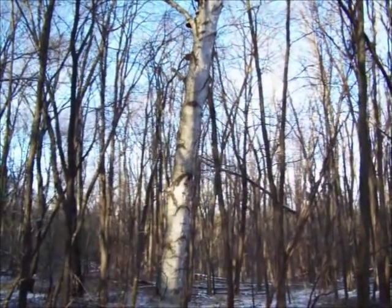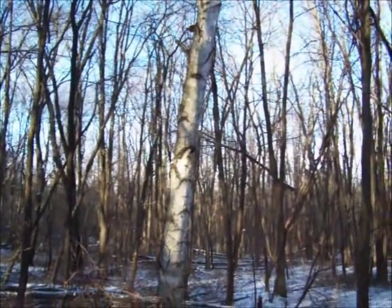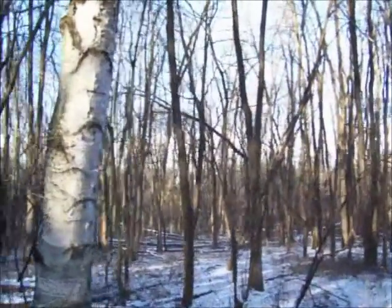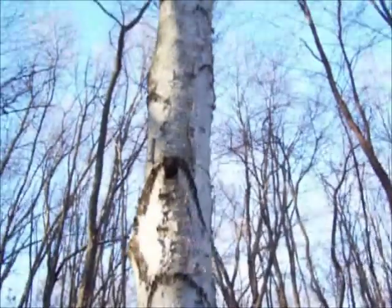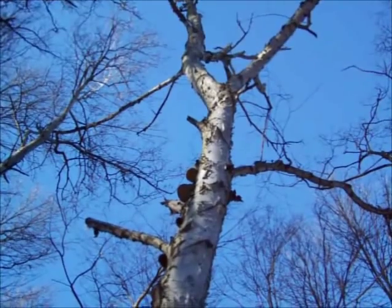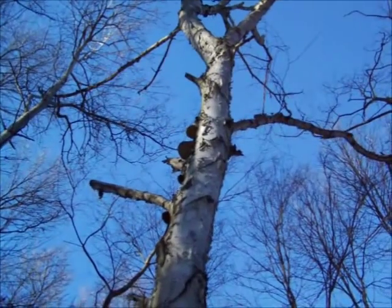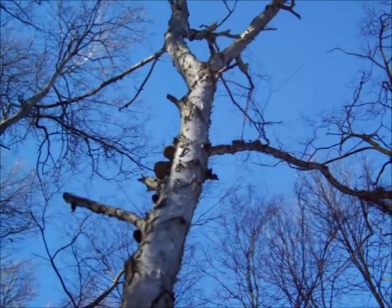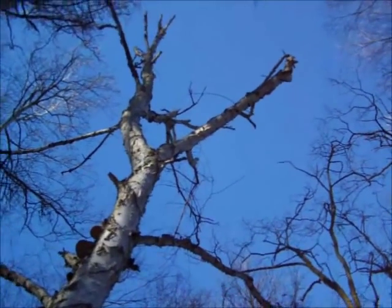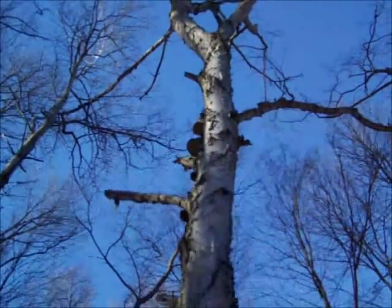Okay, last but not least, this is white birch. One of my favorite all-time trees. And you can see it's got birch polypores growing on the side of it. This one is not quite dead. It's still got just a little bit of life in it. There's one tiny branch right there, and a couple more tiny little branches that have some life left in them.